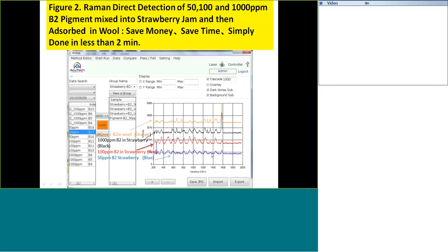So this allows you to do very, very quick and very easy quality control of your products.